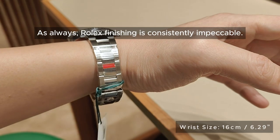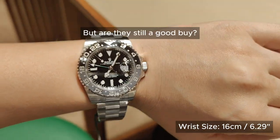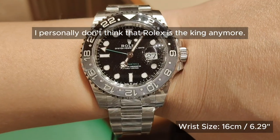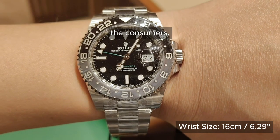As always, Rolex finishing is consistently impeccable. But are they still a good buy? I personally don't think that Rolex is the king anymore. That crown goes to people like you and me, the consumers.